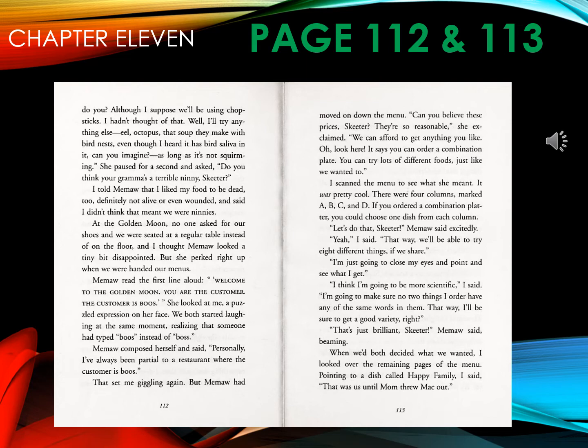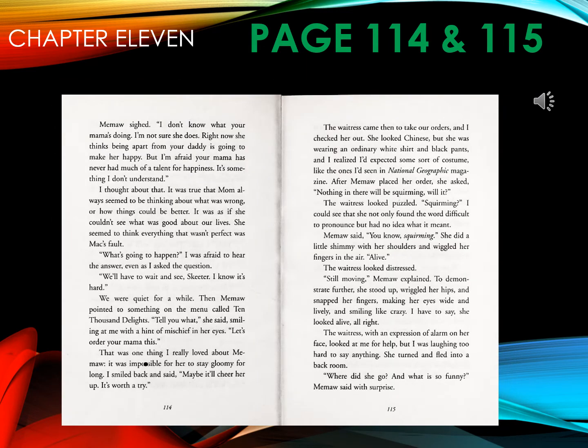When we both decided what we wanted, I looked over the remaining pages of the menu. Pointing to a dish called Happy Family, I said, "That was us until Mom threw Mac out." Meemaw sighed. "I don't know what your mama's doing. I'm not sure she does. Right now she thinks being apart from your daddy is going to make her happy. But I'm afraid your mama has never had much of a talent for happiness. It's something I don't understand."